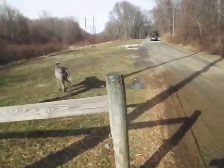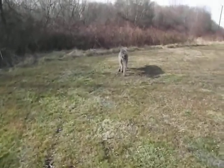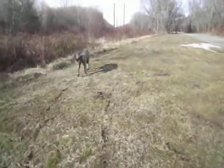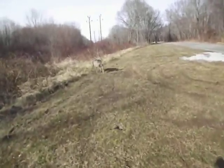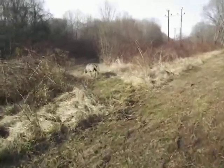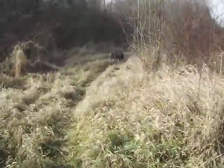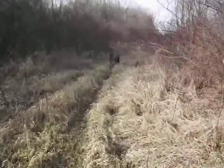All right, where is it? Kitty, search! Problem is there's a lot of feral cats out here. Okay. And this looks promising because I had suggested that she hide him either down here or further up the trail. And it looks like she went down here.